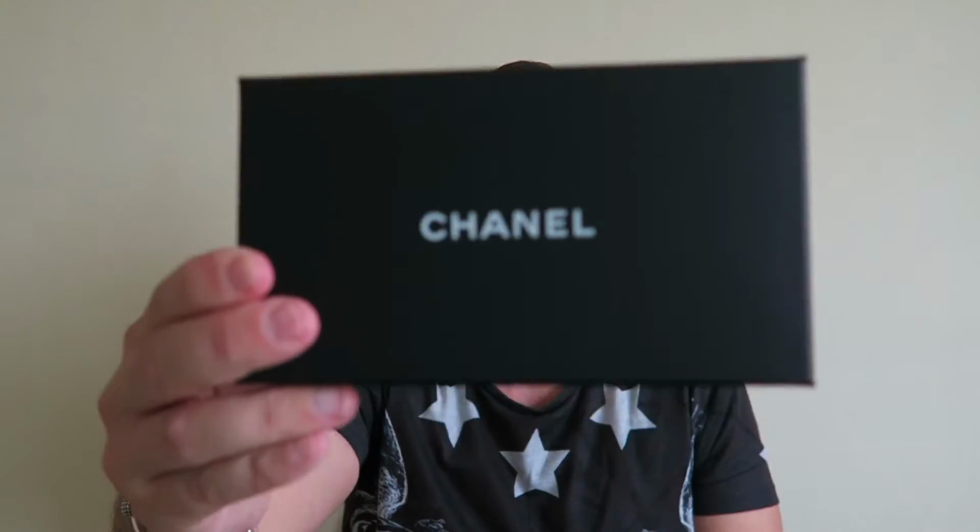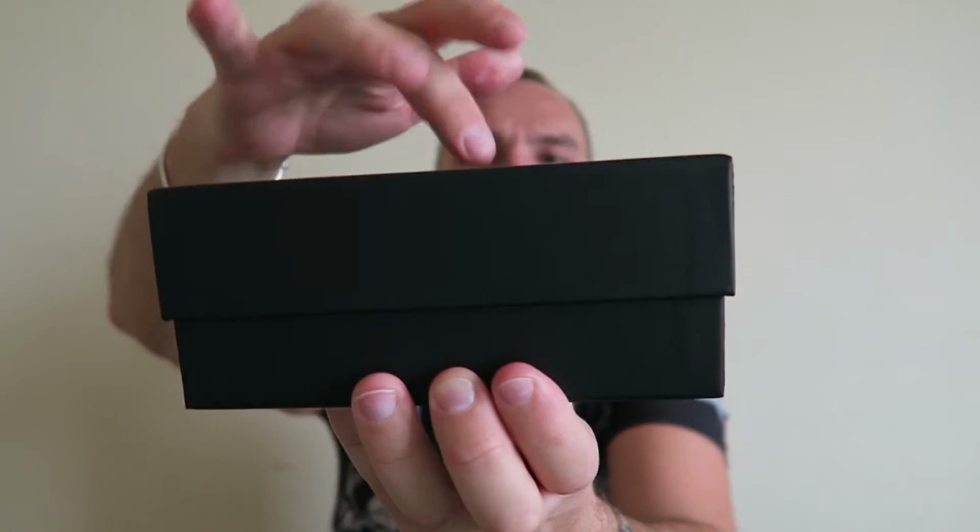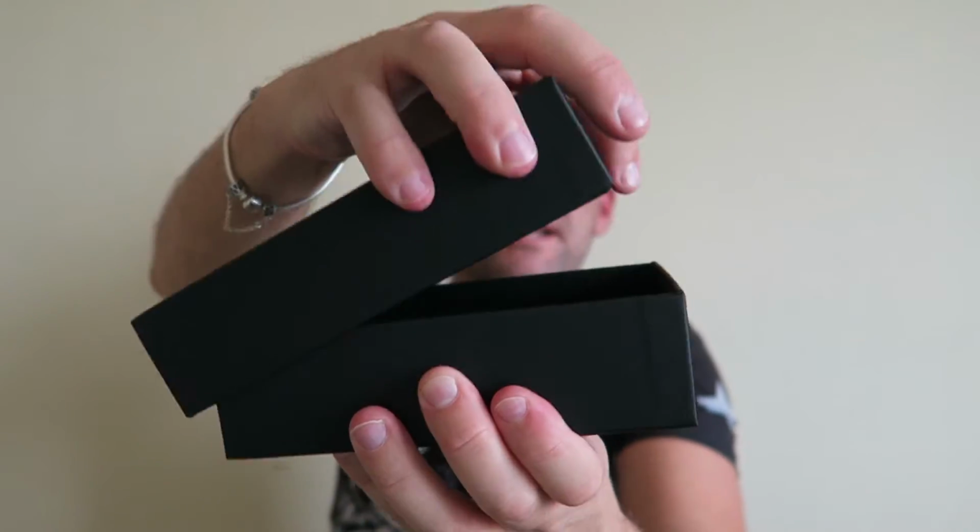All right, and there we go. Try not to damage the camellia. Wow, it's really nicely packed. This one's not going anywhere. I have to literally rip it in order to come through it. And there it reveals another Chanel box. This one is a top opening one. And this was actually the first purchase with it. It was on Friday.